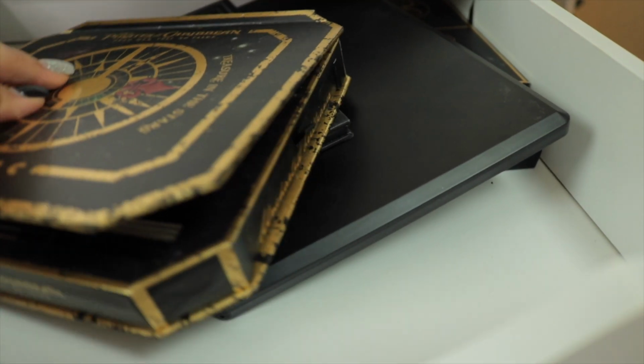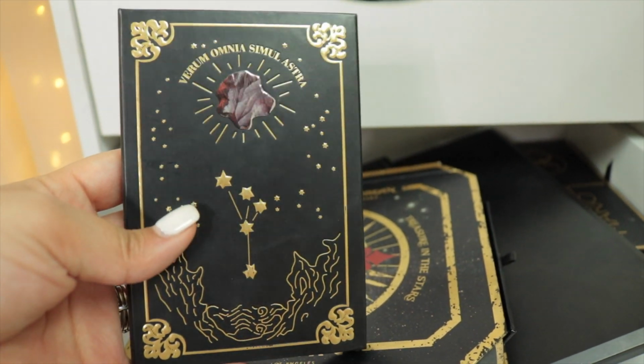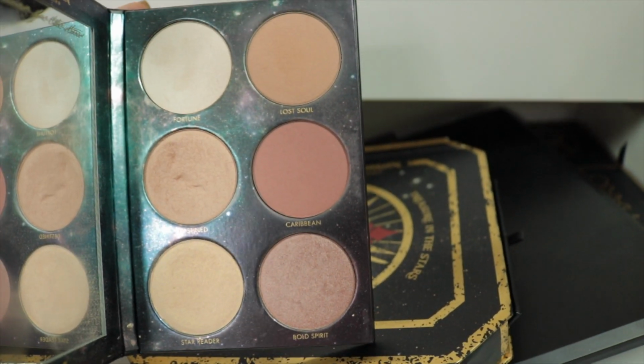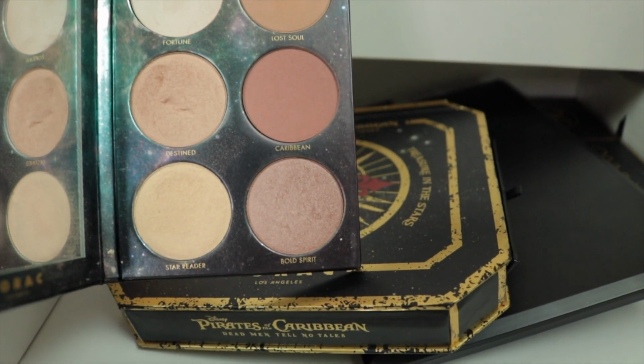And then I also bought the face palette, right on the side of it. And this is how the face palette looks. It's such a beautiful palette, you guys. When I open it, the colors are beautiful. The formula is beautiful. It's so soft and I just love it overall.